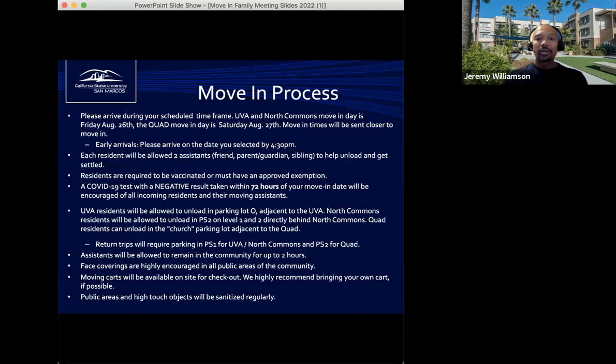Residents are required to be vaccinated or must have that approved exemption. We are encouraging a COVID-19 test with a negative result taken within 72 hours of your move-in date. And so again, this is just to mitigate those risks. So if you are sick, please do not come to the community if you have any of those indications that might mean COVID.